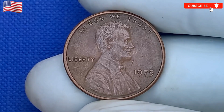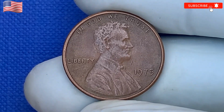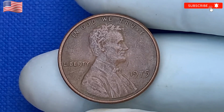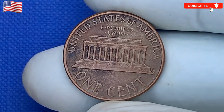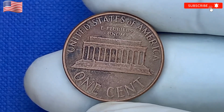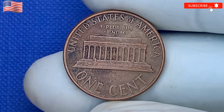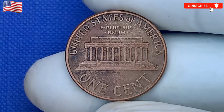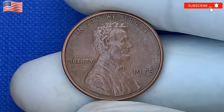The main reason the 1975 Lincoln penny is worth so much has to do with the rarity of minting errors and how well the coin has been preserved over the years. You see, some 1975 pennies have rare features that can drastically increase their value. And we're not just talking about a few extra cents here. These pennies could potentially be worth tens of thousands of dollars.